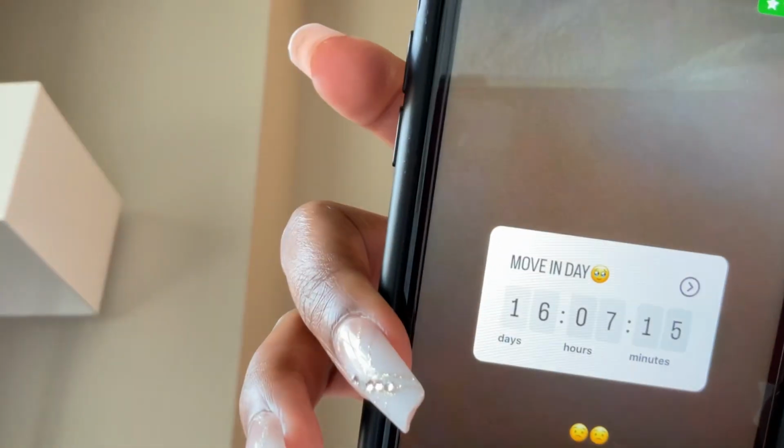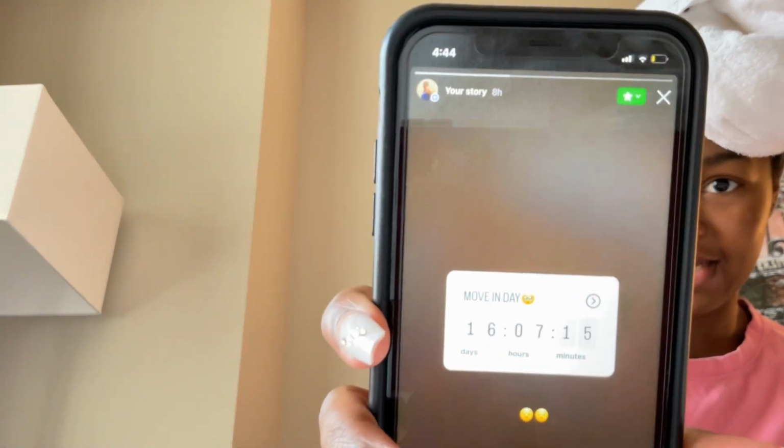Because I guess I do need to get back home, because y'all, let me just show y'all something. Do y'all see that? I move in 16 days, 7 hours, and 15 minutes. And let me tell you what's packed. Nothing. But yeah, so I guess I do need to get back home. Because once I get back, it's college, college, college. Everything for college I need to be focused on.